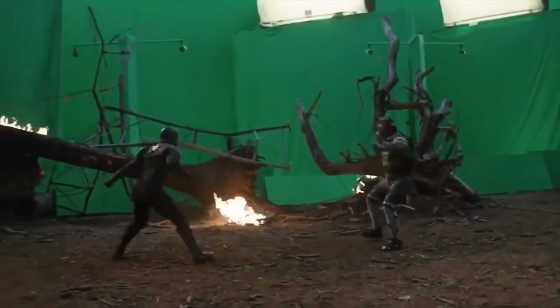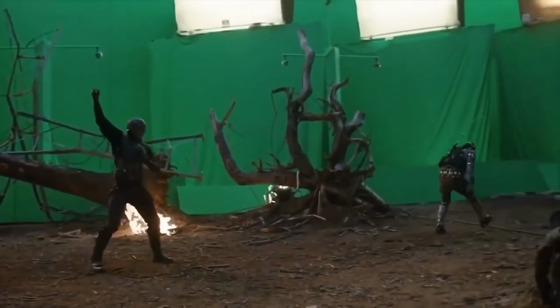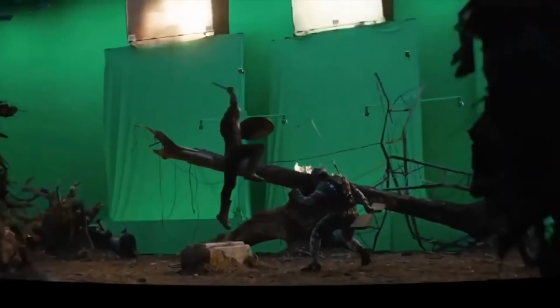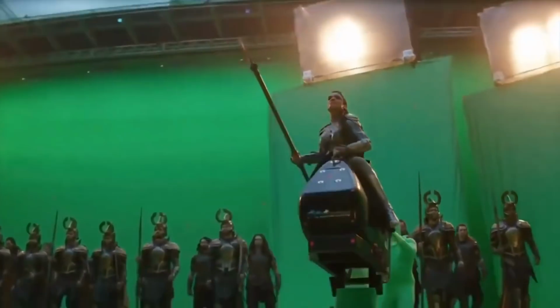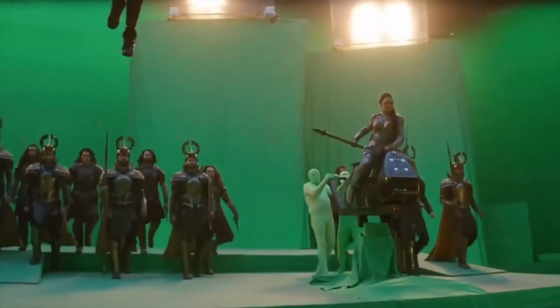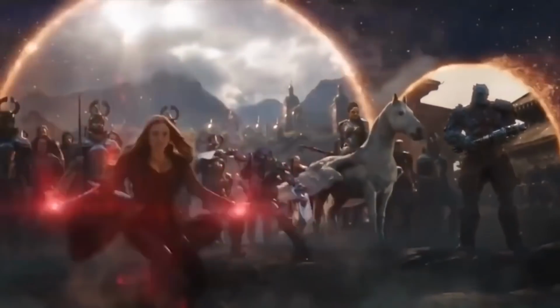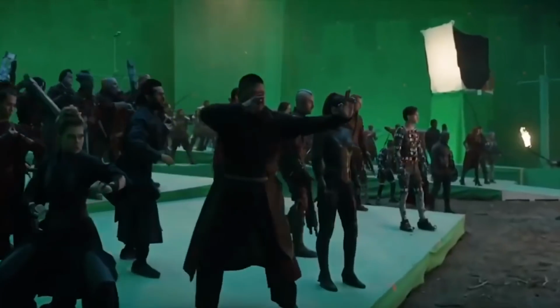Match moving is used to track the movement of the camera shooting the live action plates so that a virtual camera can reproduce the exact same movement in our 3D environment. Doing this ensures that when we composite our 3D animated events to the live action plate, the motion and perspective of the shots will be exactly the same.